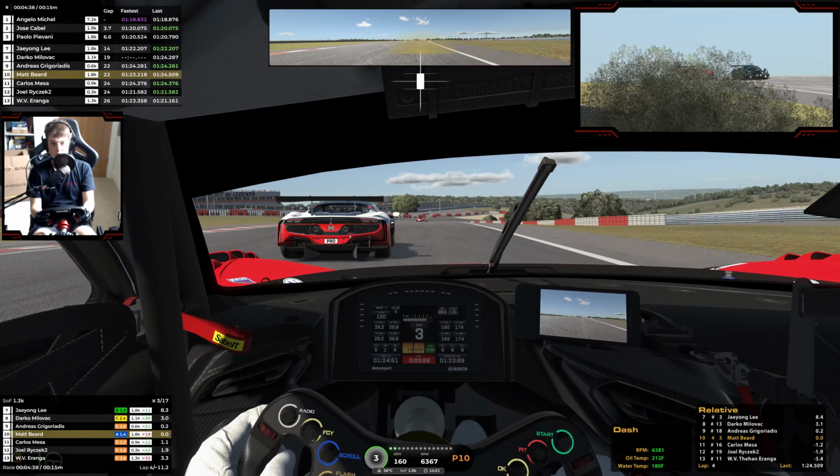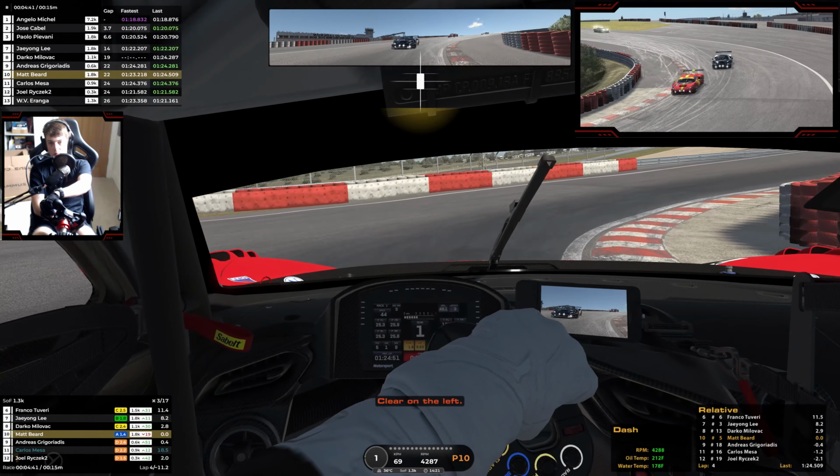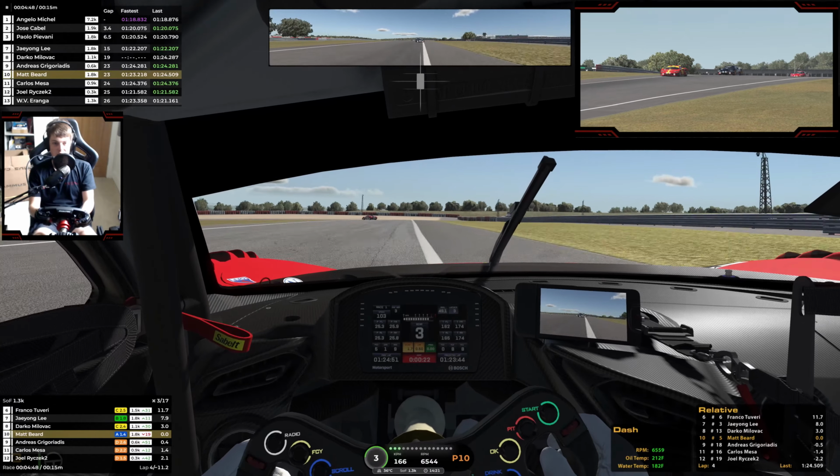See if we can have a look down the inside of the hairpin. Car left. Clear left. Done, dusted. Try and switch me off the corner, but we'll make it through. I'm P9 then of this race.